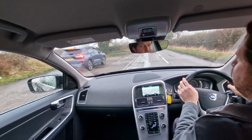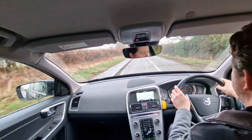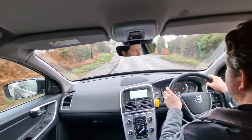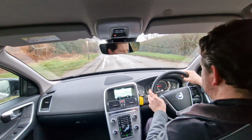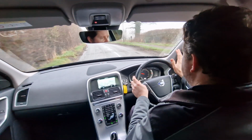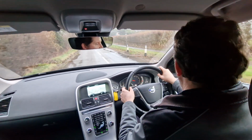I was about to demonstrate straight to you how much power this car has got, but I've just come across someone driving 20 miles an hour, so that might be difficult. Let's let it back up a little bit. You'll have to take my word for it, but yeah, it's got loads of power. This is a steep hill. Just cruises up it easily.